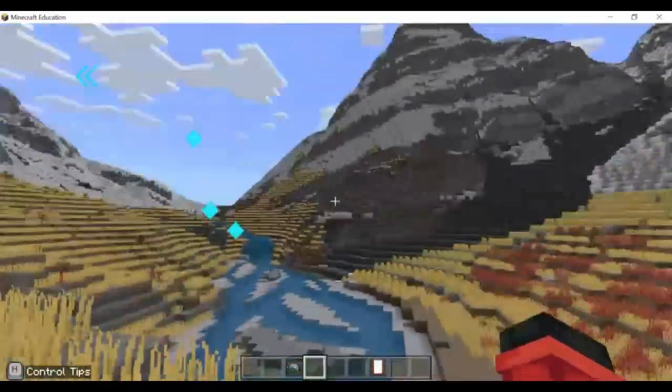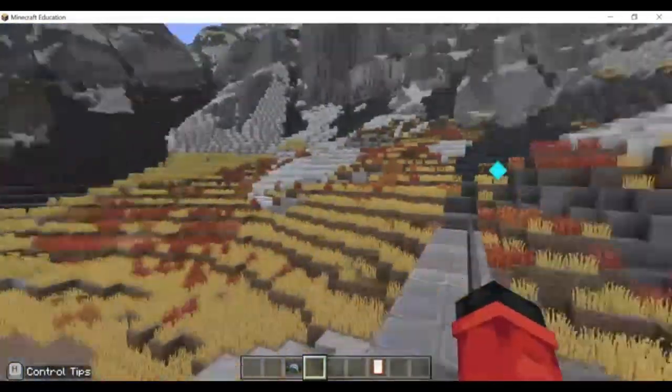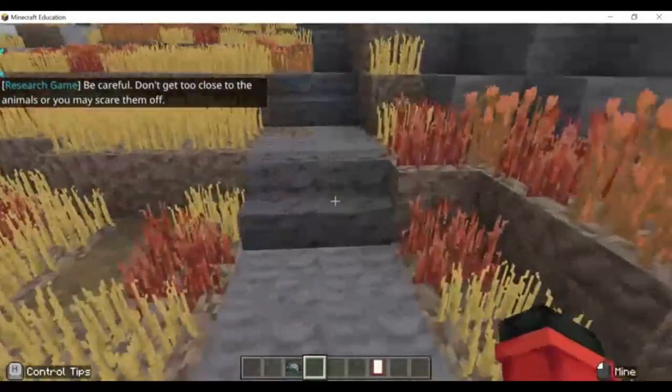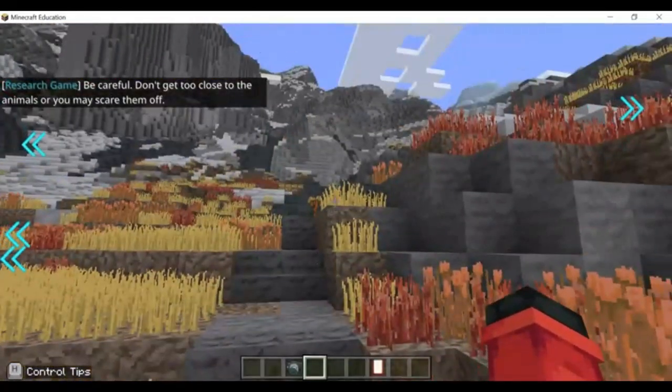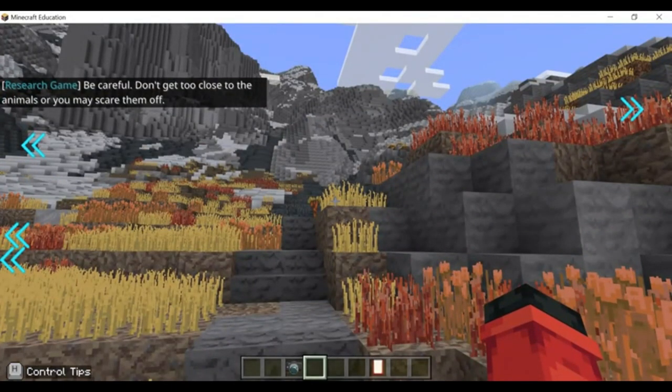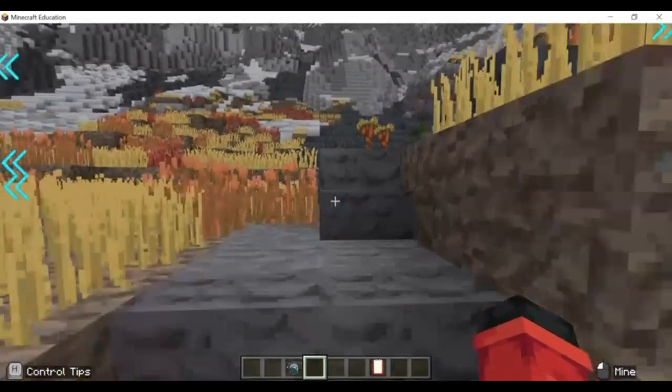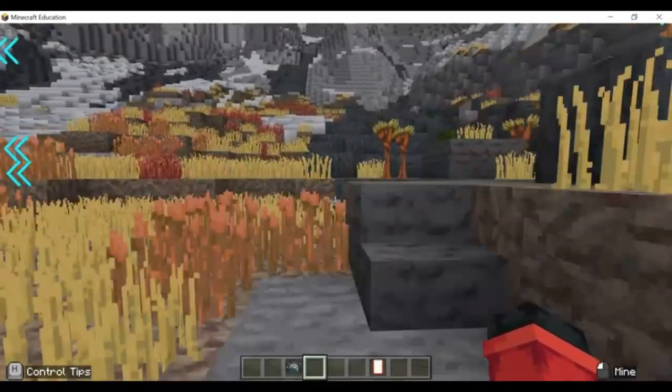They must be the locations. I've got you. Okay. I bet Alex wishes he had green diamonds in locations. So be careful, don't get too close to the animals or you might scare them off. Okay, so that means there's an animal nearby. Let's just creep forwards a little bit.